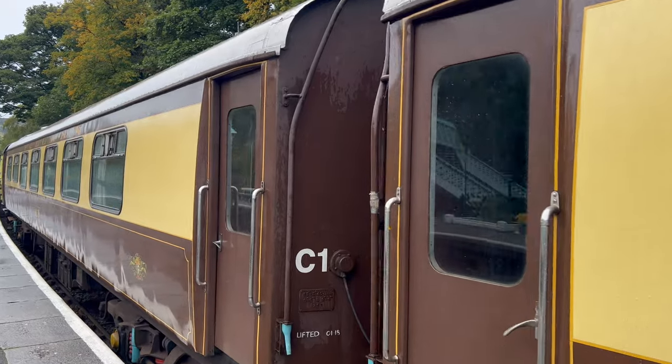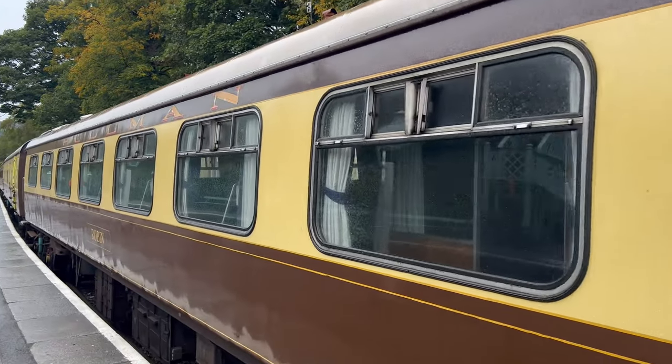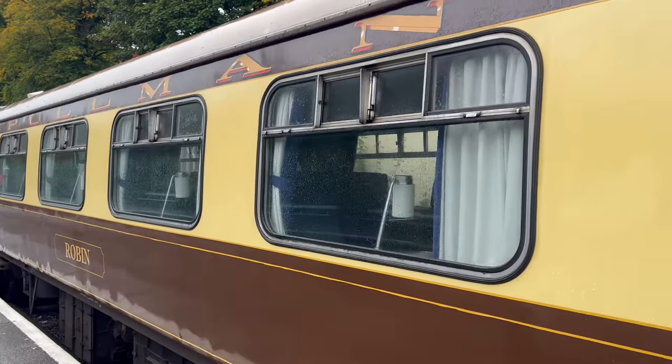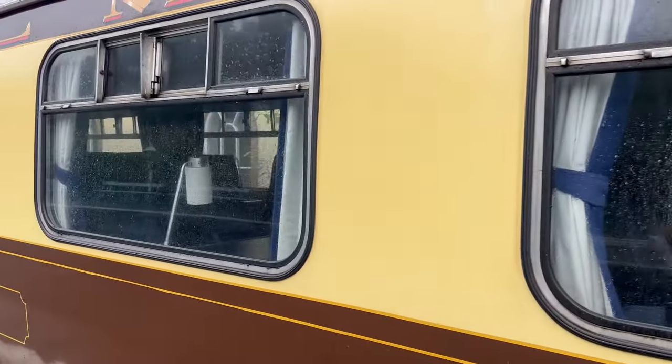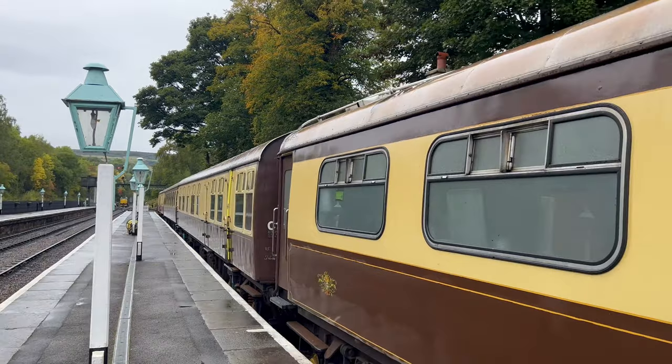But these are quite nice ones. They look a lot newer than ones that I've been on before. These are more of the 50s, 60s kind of set, because you can see these lights in there with the British Railways seats in there. But yeah, they're the Pullman coaches.